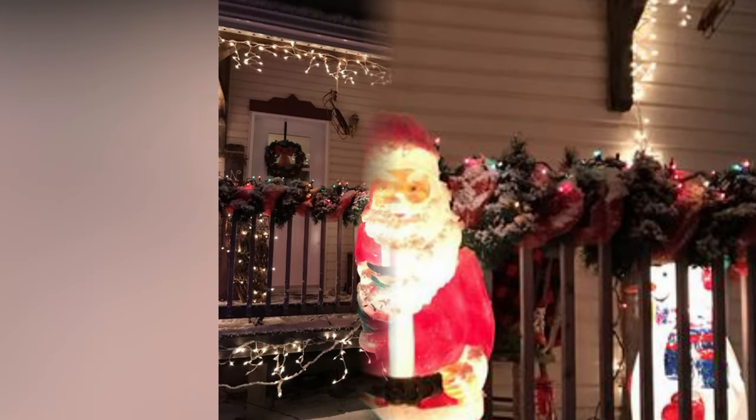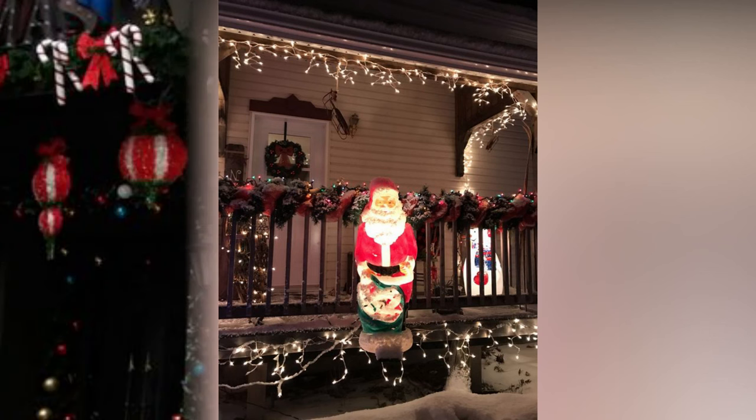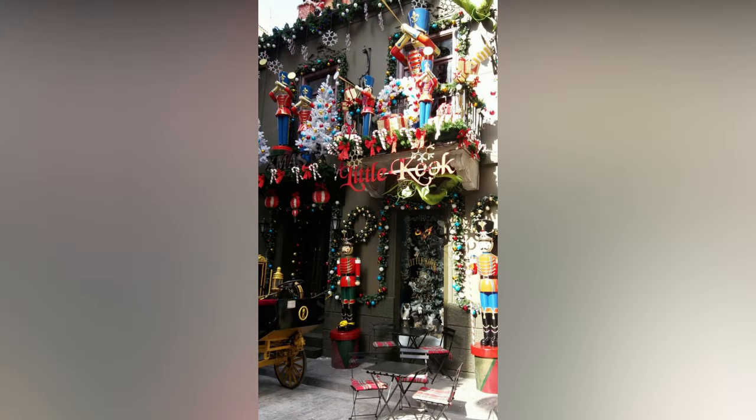Keep decorations away from open flames or heat sources. Check for frayed wires on string lights and replace them if necessary. Ensure that your balcony's emergency exits are not blocked by decorations. In case of an emergency, you should have a clear path to exit.